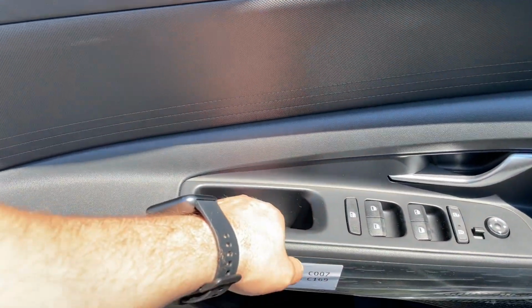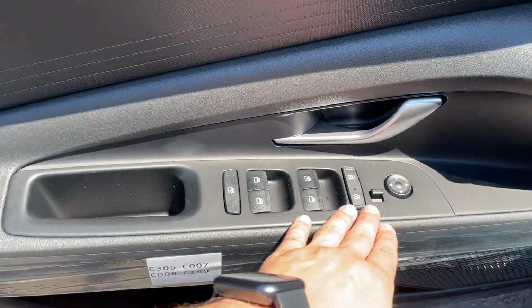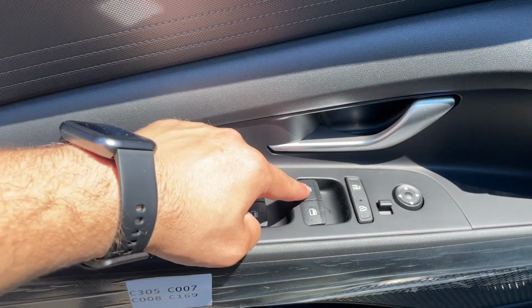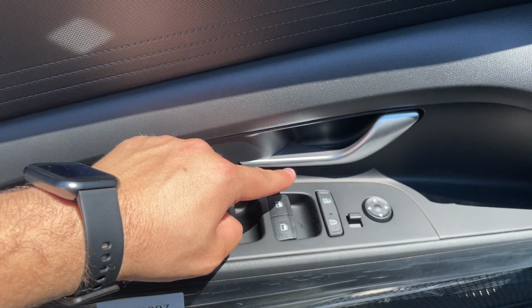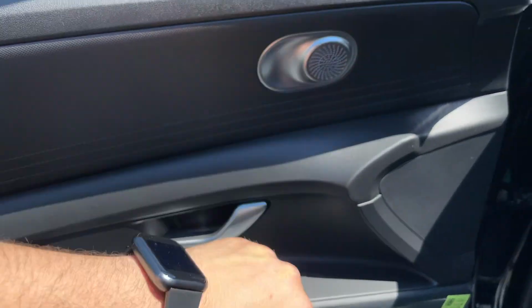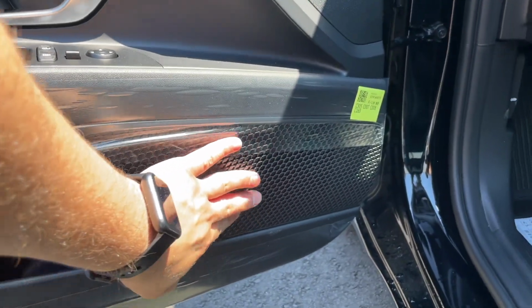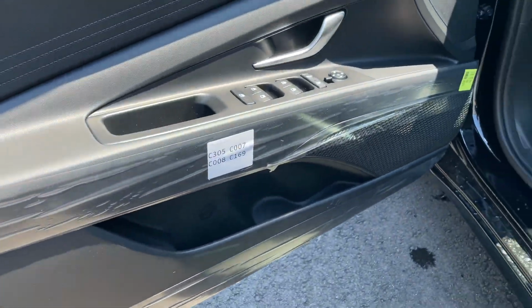There's going to be a small cubby or pocket, and window switches, mirror controls, everything looks alright. Definitely not high quality or anything like that for a $21,000 car. The driver window switch is automatic down but not up, and the door handle actually feels pretty good. There's going to be a tweeter right there. It does have a really nice design to it, and all the way in the bottom, it does have the speaker, and it does have definitely a nice design to it. A bottle holder and a little bit of storage place.